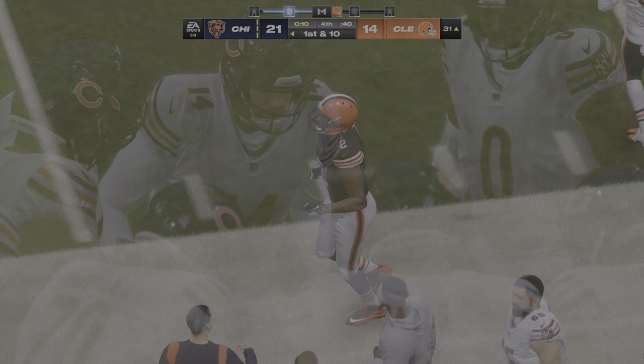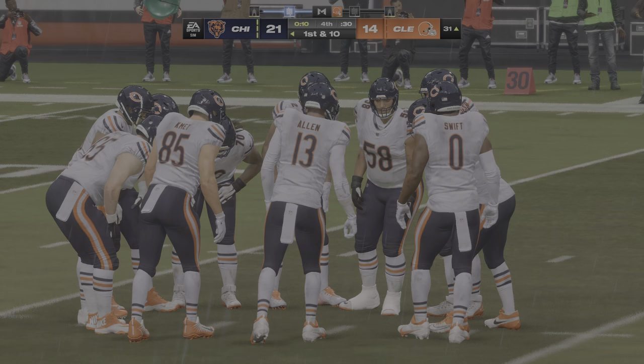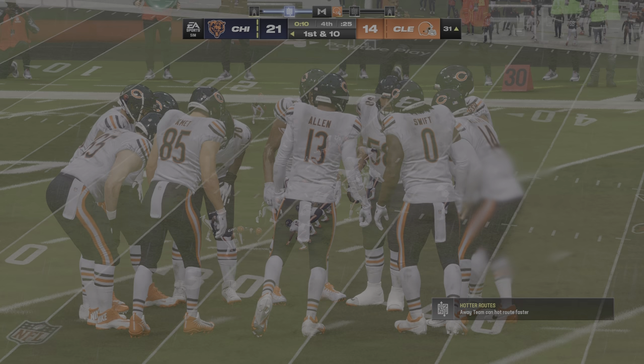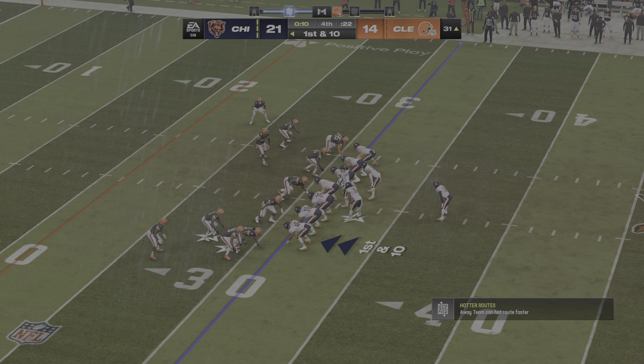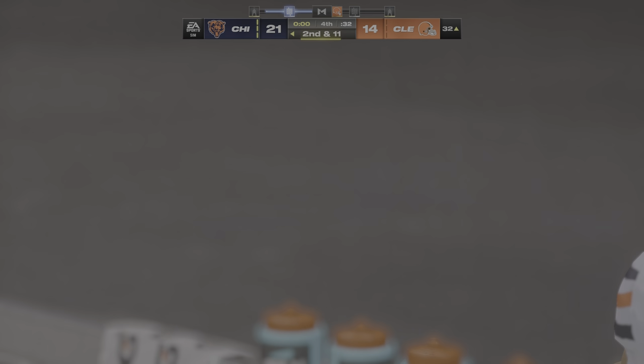They cannot convert, and they turn it over. They had to go for it with such little time remaining, and the Bears are going to get the football back, and they're going to get it in great field position. The win for the Bears just around the corner. They go down to a knee. So this one in the win column for the Chicago Bears.